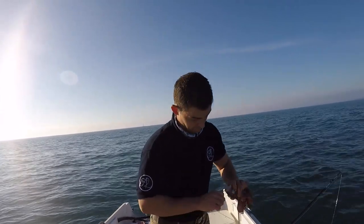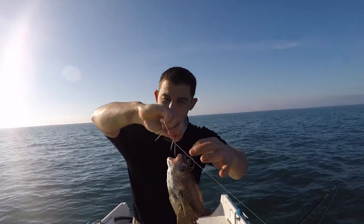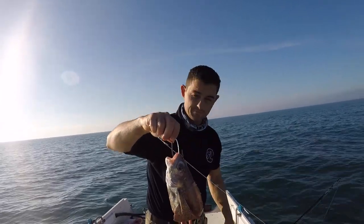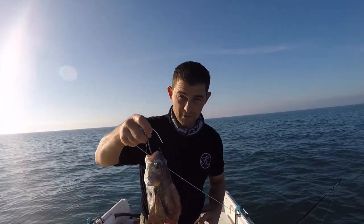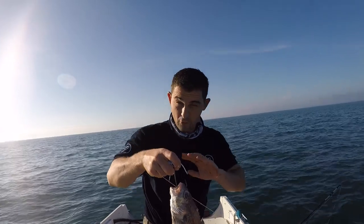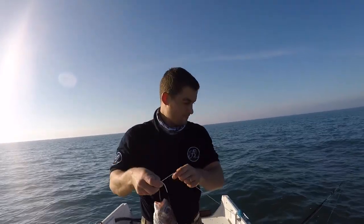Now, you saw how tough that was. That hook hold there, because it's in that skull, is very strong. But looking at the size of this bait, it's going to have to be a big fish to eat this bait. So when you start getting a bite, you've got to give it loads of time, because it's got to manage to swallow all of this to find that hook.